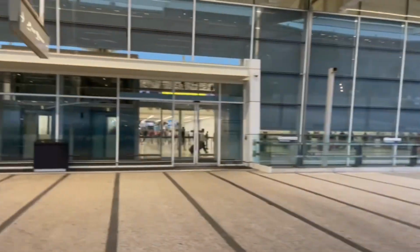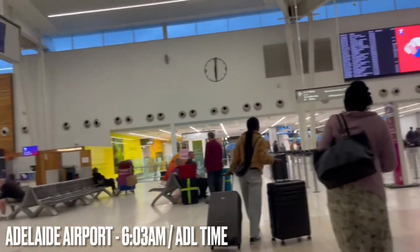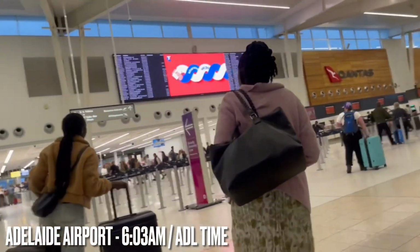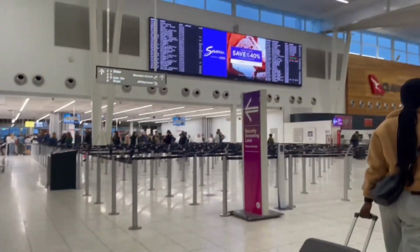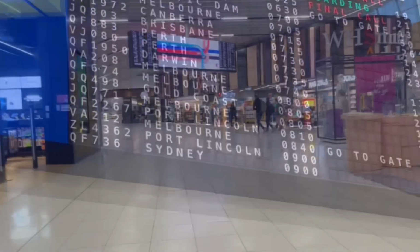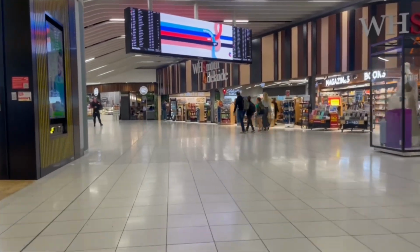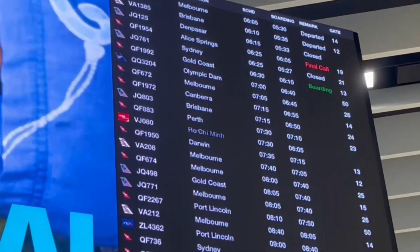So now here we are at the top entrance inside the check-in area at Adelaide Airport. Today at about 6 AM it wasn't too busy, just the ordinary traffic you would get for Adelaide Airport. My flight today will be QF672 down to Melbourne. So security today didn't take too long. It wasn't super busy but wasn't quiet either. It only took about 10 minutes to get through.